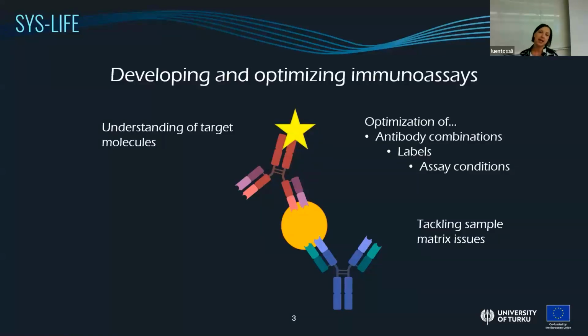So this means that we have to use a lot of time and effort to optimize the assay to work perfectly also with the patient samples, and also to overcome possible other interferences that can occur in immunoassays. And finally, we have to meticulously evaluate the analytical performance of the tests to make sure that they are performing reliably, producing reliable results at the concentration levels that we want to measure.